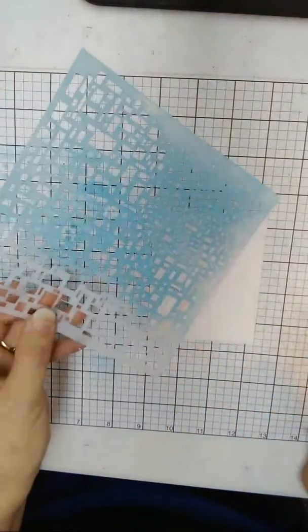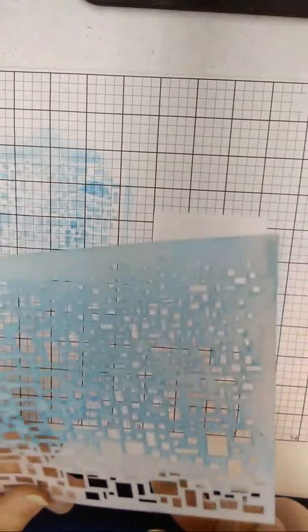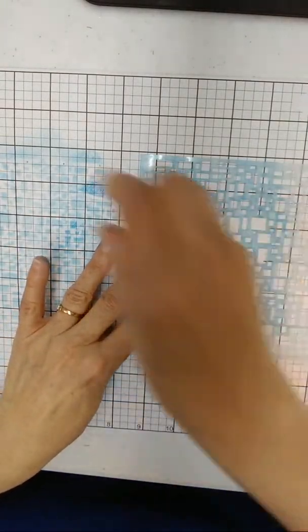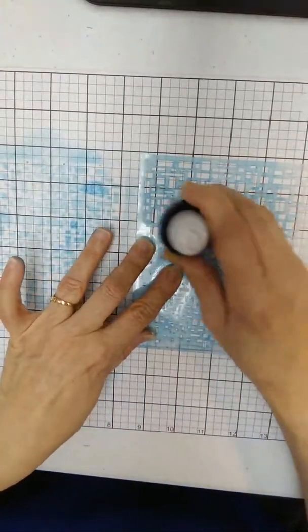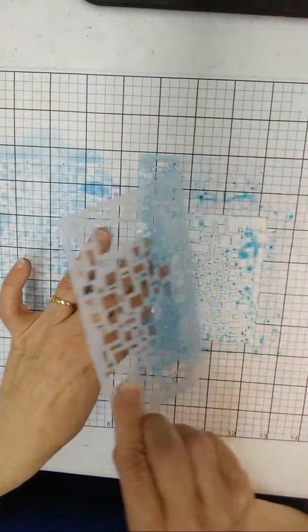We're going to mist, and you want to get quite a bit. Let's see if I can get that close so you can see how much water is on there. We're going to put it on there, and we're going to turn it upside down. Then you can take your bottle and just run that across. You will not get a consistent look. It will look different every time.